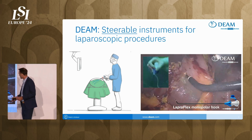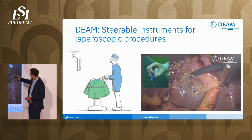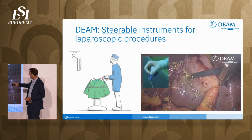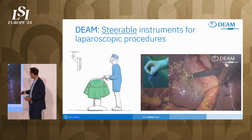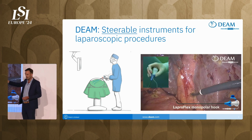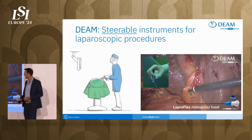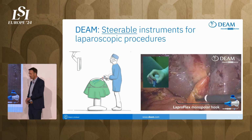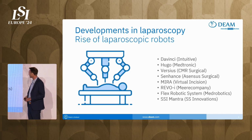And what you see over here is that we make these instruments steerable. So you can actuate the distal end of the device in the direction of the tissue plane that you want to do your procedure on. You can work over organs, around other instruments. And this helps the surgeon to avoid a lot of hassle during his procedure.